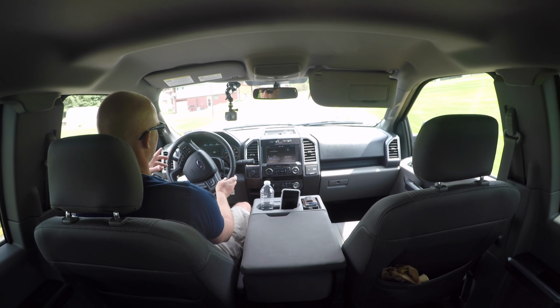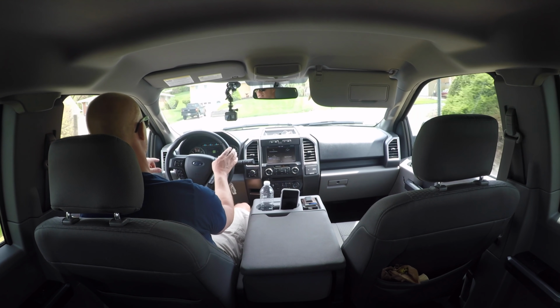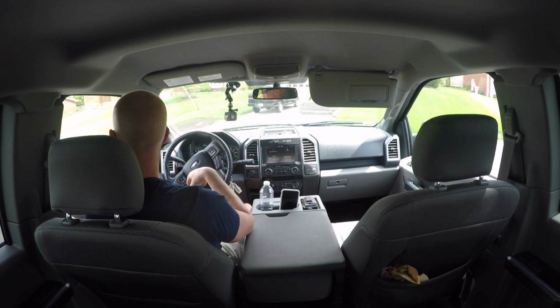During the 2 years that we've had the truck, we've put 33,096 miles on it. This truck has been across the whole country. Took it up to Wisconsin, all the way down to Arizona, up to Yellowstone, back home. It's been back and forth to Florida twice.